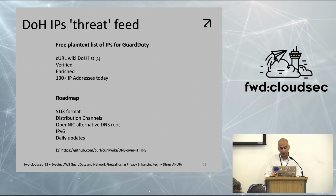On this occasion, we are also launching a DNS over HTTPS IP threat feed. It is free for you to use. The URL is on our Twitter feed today. I will share that link shortly. But it's scraped from a few sources. It's verified. It's enriched by going into a bit of the DNS infrastructures and adding those IPs back, which I'll show in the next slide. And we have some sort of roadmap on it, which is not really cast in stone, but we will implement a STIX format.